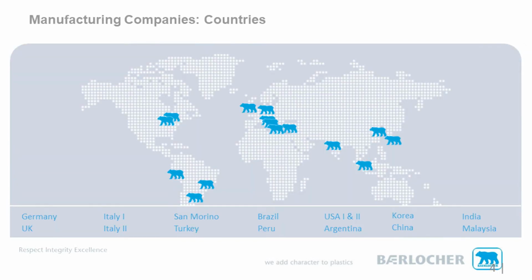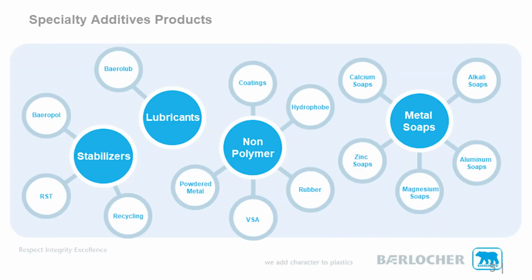Like I said, we are a global company. As you can see from the map, we're all throughout the main regions of the world, and we tend to supply regionally, but we always have our sister companies there to back us up. I'm based out of North America, which is our Cincinnati R&D and manufacturing headquarters. And like I said, we are globally known as a PVC additive company. I come from the non-PVC side of the company, which is called specialty additives.